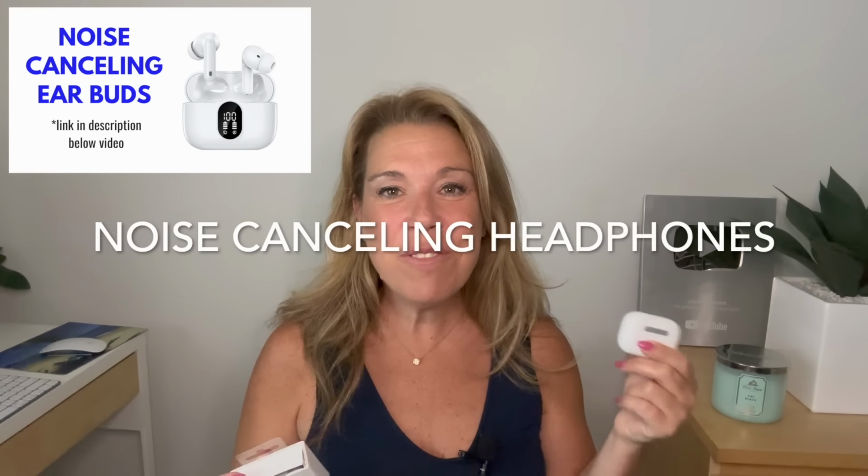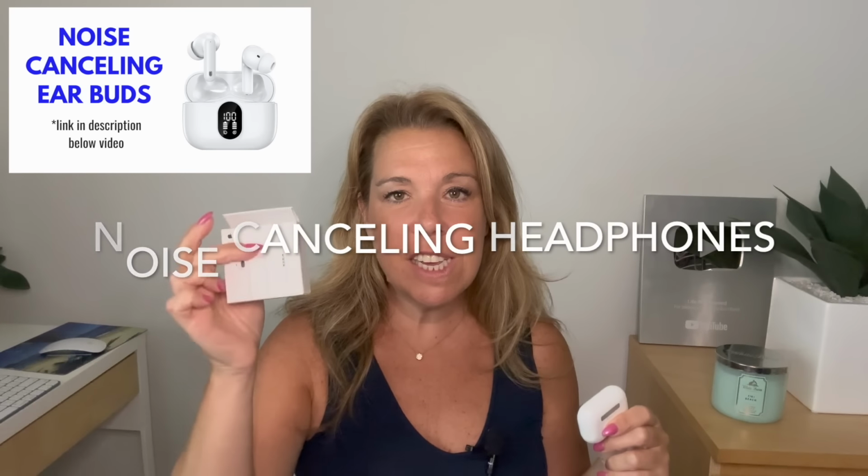Noise canceling headphones or earbuds. I actually purchased these. They do have a wire, but so I could watch movies in the airplane.